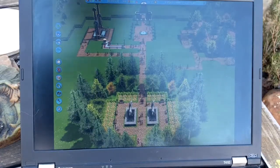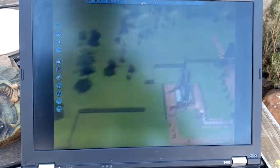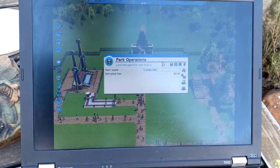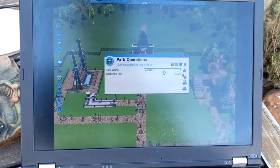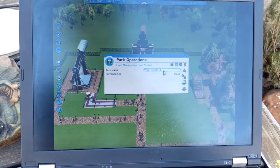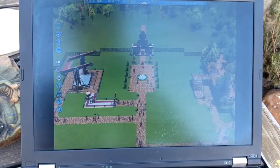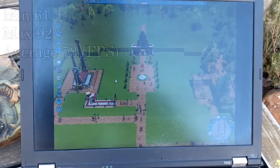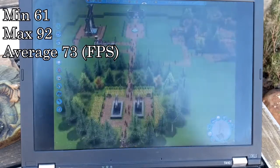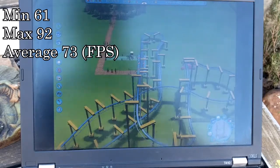I then moved on to Roller Coaster Tycoon 3. Now, Bookworm Adventures 2 is a 2D based game, while Roller Coaster Tycoon 3 is a 3D based game, and Fallout 3 was a 3D based game. So if both 2D and 3D run, how will this run? Well, this game used to run on a Core 2 quad laptop, and back then the integrated graphics were pretty shitty. So I'm quite confident this laptop could handle it. We jump in, and here we see a minimum of 61, a max of 92, and an average of 73. Exactly what I expected, and happy to see such results.